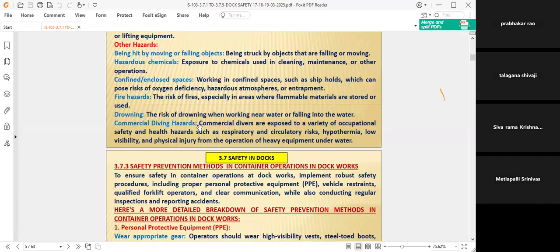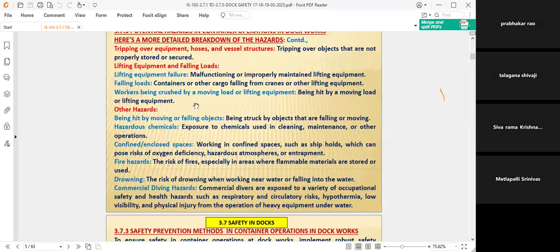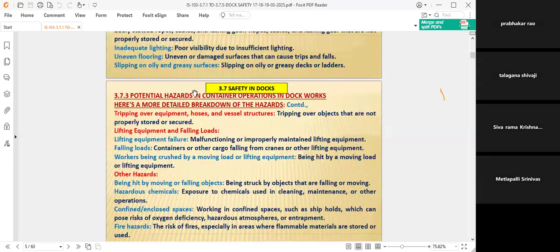You have to see their occupational health also, along with the commercial divers. These are not employees, but contract workmen only. But we have to see that as per the Factories Act and as per the DG policy standard practice, the commercial divers also come under contract workers. The dock labor board has to see their health and safety environment also. That's why these are the potential hazards while doing container operations.